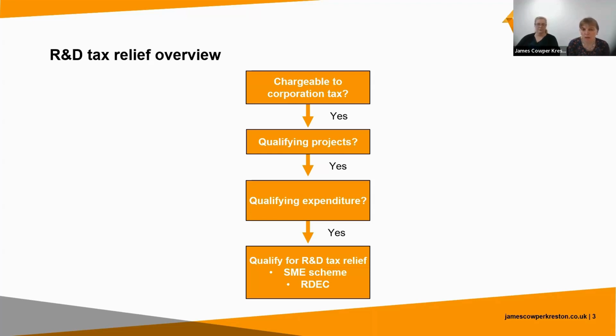And then at the moment, we've got two R&D schemes that we can go into, assuming we satisfy those conditions. At the moment, there are two, but it is going to go down to one scheme with the new rules. And what we're going to do in this brief refresher is look at qualifying projects and a bit on qualifying expenditure. Next slide, please.